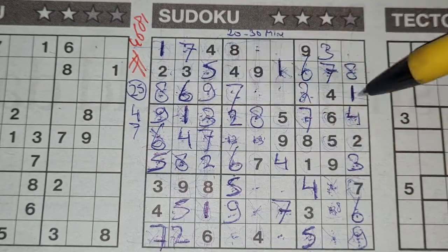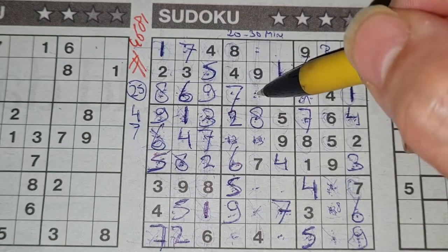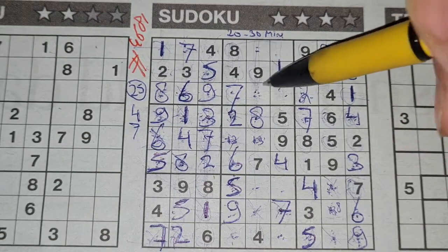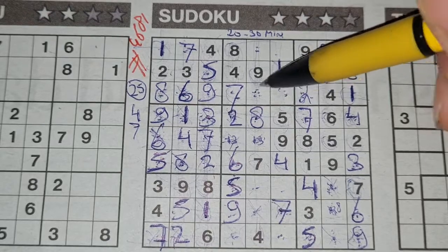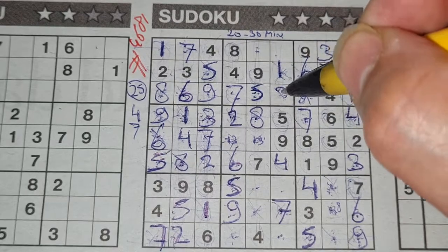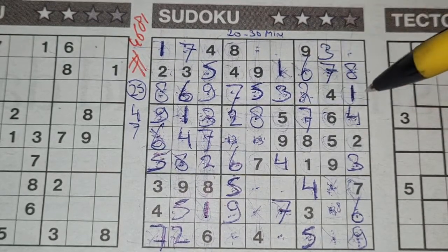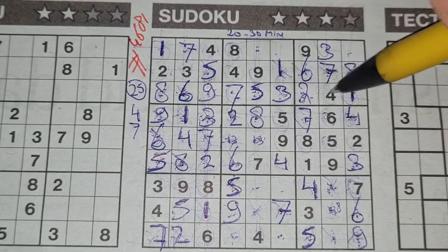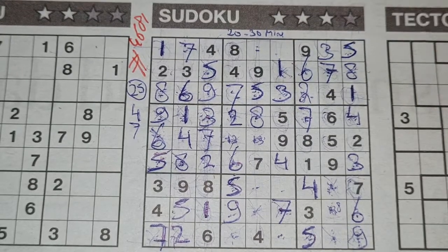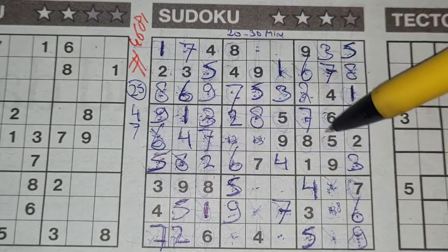2 missing numbers in this third row for the numbers 1, the 2, the 3 is missing. The 4 and the 5 is missing. 3 and a 5. We have a 5 in this column, so no 5 there. 5 should be here. The 3 goes there. Do we have all the 5s? No. One box left in this big square for number 1, the 2, the 3, and the 4, the 5 is missing. And all the 5s are used.